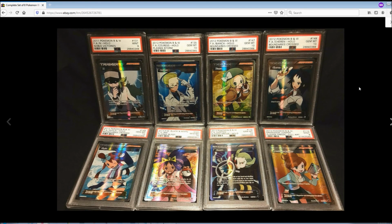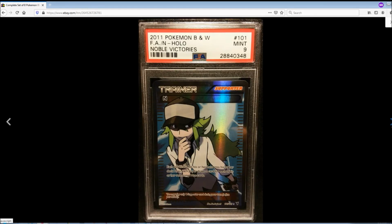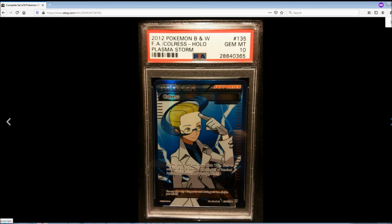Now, if you know anything about this era of Pokemon cards, the cardstock quality was not very good whatsoever. I don't have any pictures of the backs of these cards, but basically the cardstock would always have nicks on it. The centering had issues. It's very hard to find these cards in gem mint quality ungraded. This Trainer N was only graded a 9. There's the Colress, he's a 10.